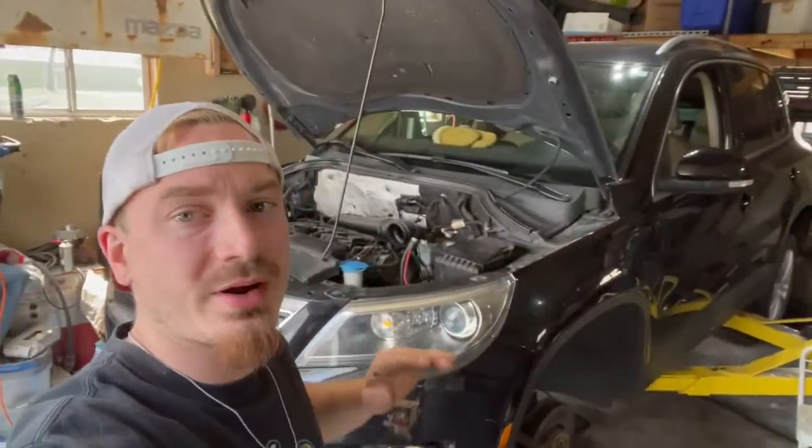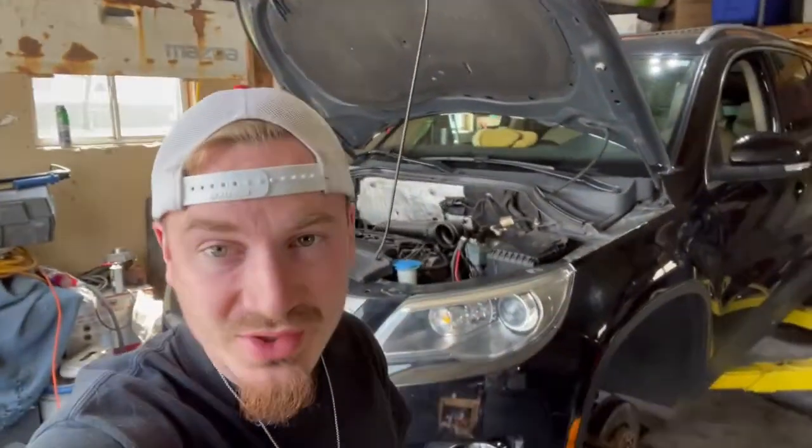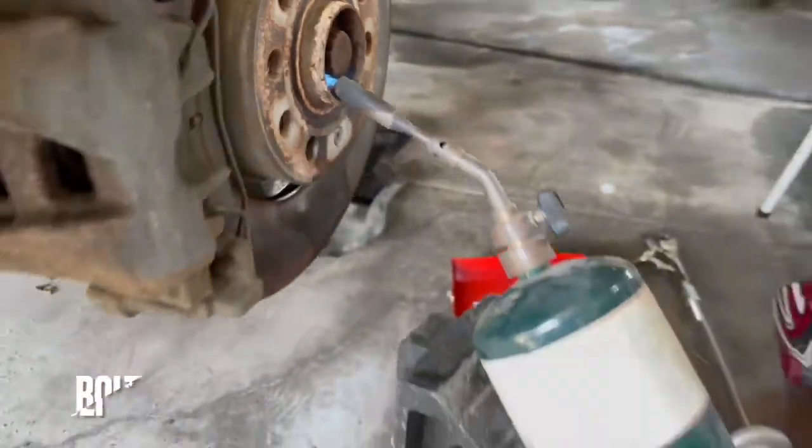All right, guys, so we are on day 2 or 3, I think, of trying to get the transmission out of this Tiguan, and I'm going to show you this. I'm super proud of this, actually. Welder, can of penetrating oil, wheel chock, propane on this axle nut. It's OSHA approved, right?